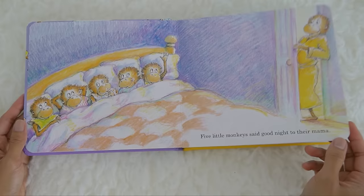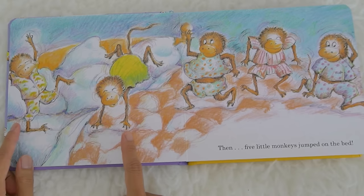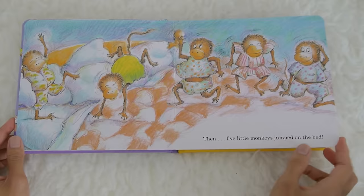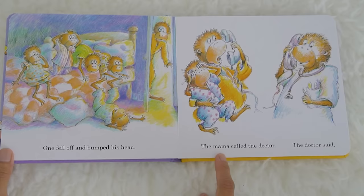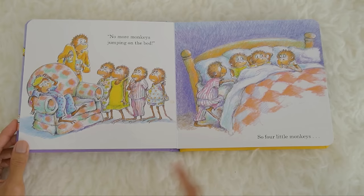Then, 5 little monkeys jumped on the bed. Oh no, look at the monkeys. They're being silly and naughty. They're jumping on the bed. One fell off and bumped his head. Oh no. The mama called the doctor, and the doctor said, no more monkeys jumping on the bed.